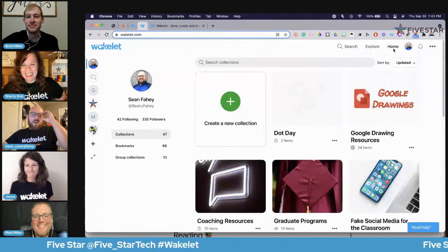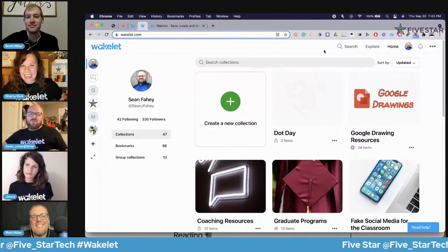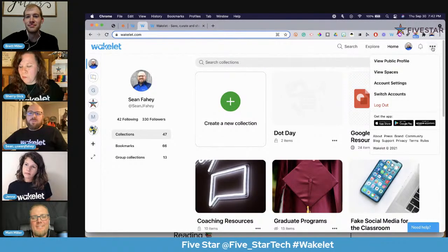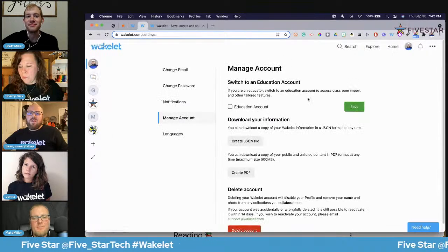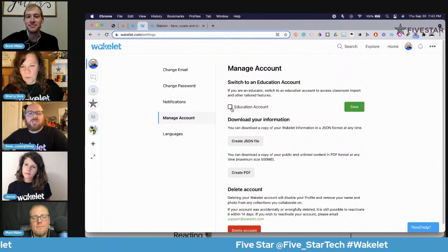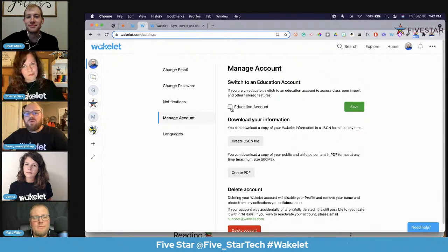So this is an additional superpower that I've just discovered because it's a recent update. If I go to my account settings right here, if I'm an educator, I can switch my account to an education account. Now that gives you a couple of things.